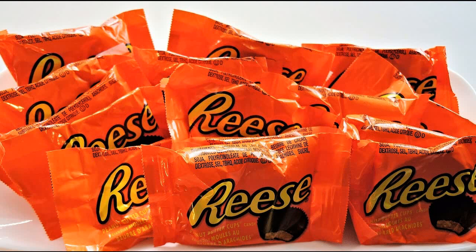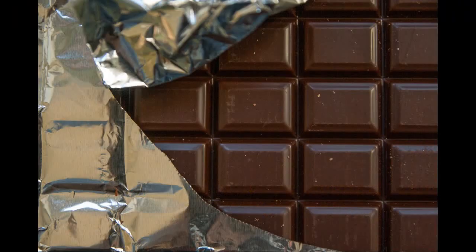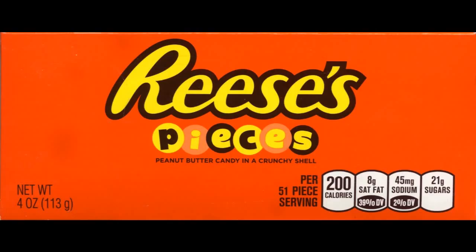Probably the main reason is the association of Reese's Pieces with Reese's Peanut Butter Cups, a candy famous for its combination of peanut butter and chocolate. So they just assume that Reese's Pieces also have both peanut butter and chocolate, but never bothered to check to see if they really do.